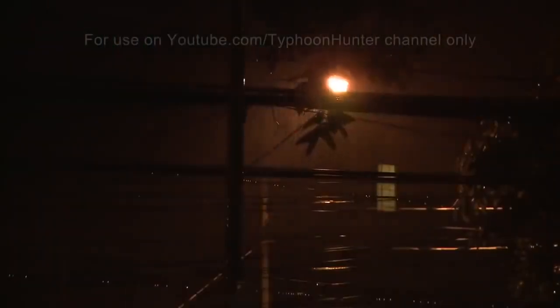Well, it's really just a matter of playing the waiting game now. The winds are creeping up ever so slightly. There's moderate rain falling. Really, other than that, there's not really obvious signs that one of the strongest super typhoons ever observed is barreling towards this city.